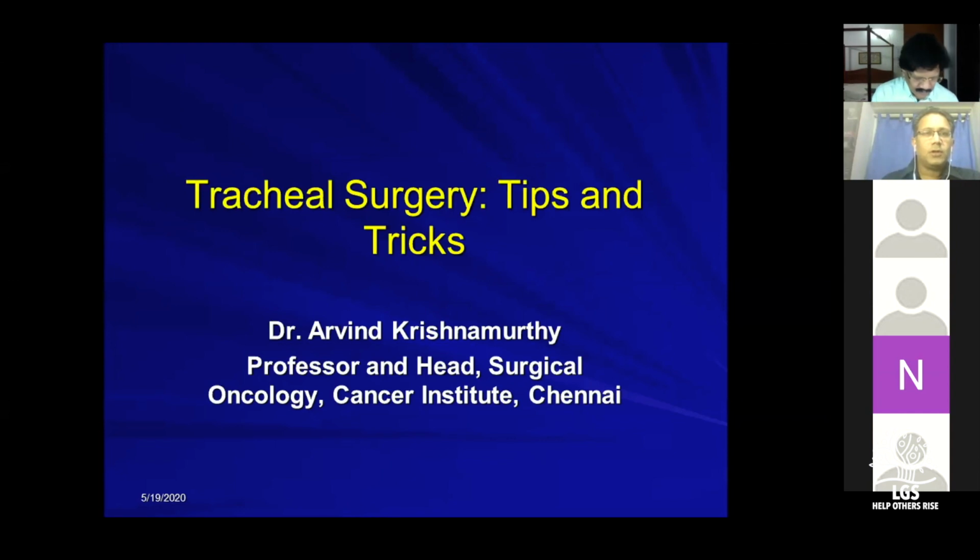I'm going to talk today about tracheal surgery, and as I was just discussing with Dr. Pata, it falls under no man's land. For example, the head and neck surgeons may not want to touch it much. The thoracic surgeons also may be a little iffy about touching it. So I think this is an area which is coming into a sort of no man's land. But being in this oncology field for quite some time, I think we've had a reasonable experience with this surgery.